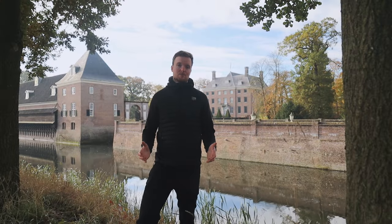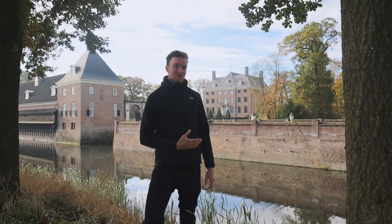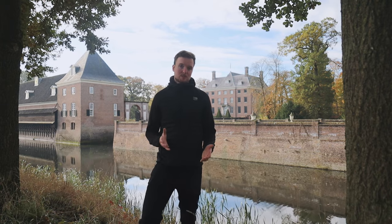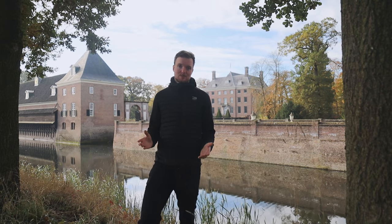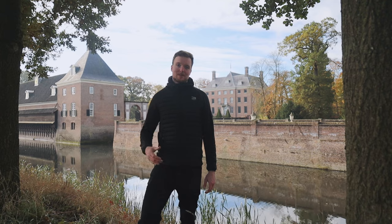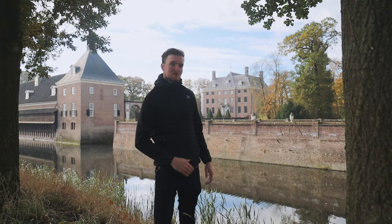Amerongen's most impressive monument, Castle Amerongen. Construction of this castle started in 1286, but it was destroyed by the French in 1673. Shortly after, it was rebuilt in Dutch classical style, and look how impressive it looks nowadays.